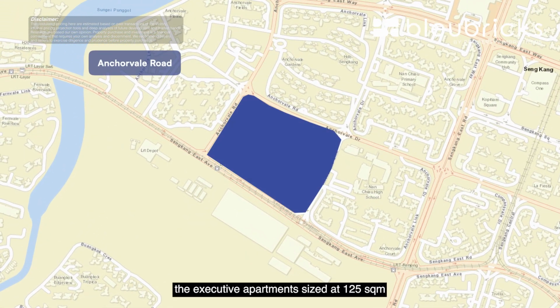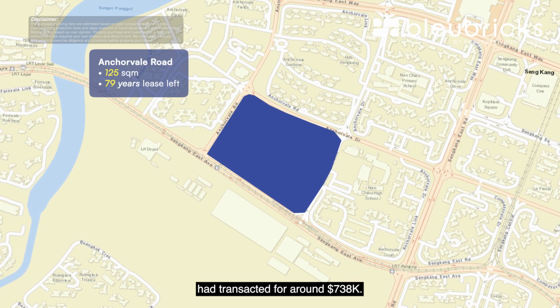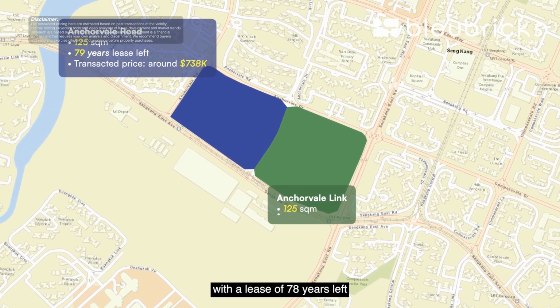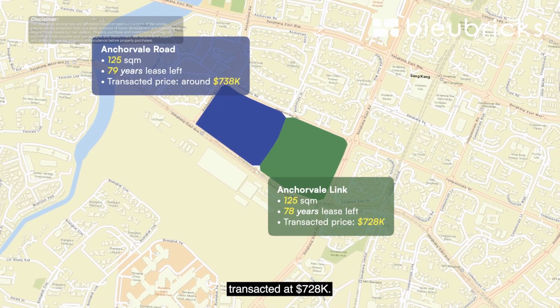Anchorvale Road, the executive apartments sized at 125 square meters with a lease of 79 years left had transacted for around $738,000. Anchorvale Link EA sized at 125 square meters with a lease of 78 years left. The high floor unit there was transacted for $728,000.